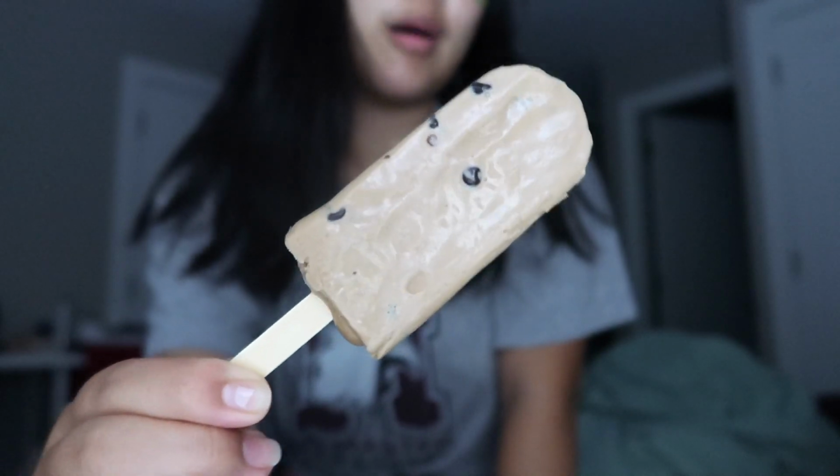I got these boba popsicles. Now I'm just relaxing, watching some YouTube videos and unwinding. I also did some skincare. I have my candle lit up. And we're just gonna de-stress for 30 minutes.